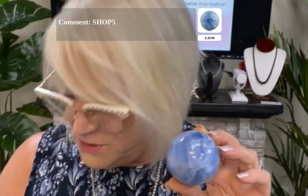Shop 10, blue calcite. This is a little bit bigger than a golf ball. And what I'm going to show you now is, look at the color of this. When we talk about color saturation, that's a term we use over and over. You've heard it used on TV. We use it here on the live stream. Color saturation means the color is the best you can get. It is so saturated with the color it's supposed to be. Now, this is a color saturated blue calcite. Fabulous color. This is going to be shop number 10.